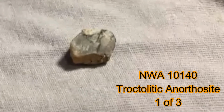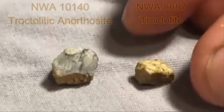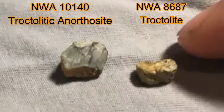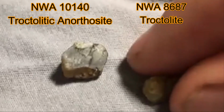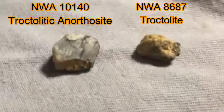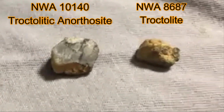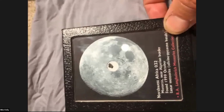That looks whiter than the last one. Can you put the NWA 8687 next to it? And what I liked about this, I don't know if it comes through, like I did mention, the troctolite is a combination of olivine and anorthosite. So yes, in the 86, 87, you could definitely see more of the green hues that you'd be getting from the olivine component. That's super interesting, man. Yeah, it's noticeable. And then the final one I wanted to show off was NWA 032.